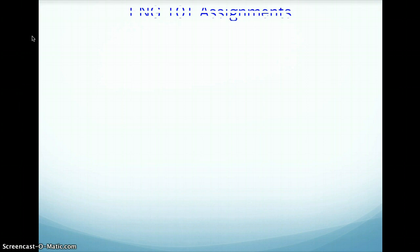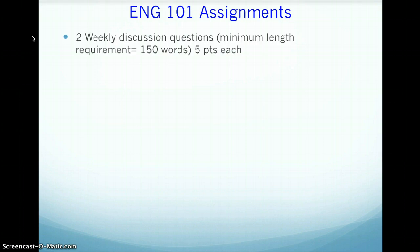Now, what kind of assignments are you going to have in class? Well, you will have 2 weekly discussion questions, and they each have to be 150 words. Please don't sit and count the words and see if it's 150. It should just be about a paragraph, okay? That's what you're going to need to do for the discussion questions. There will be 2. You will also do 2 weekly participation posts.